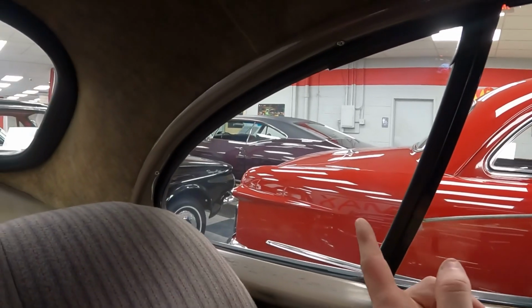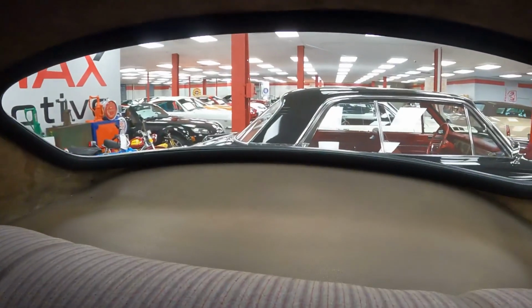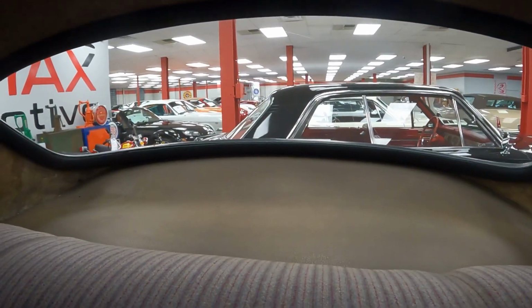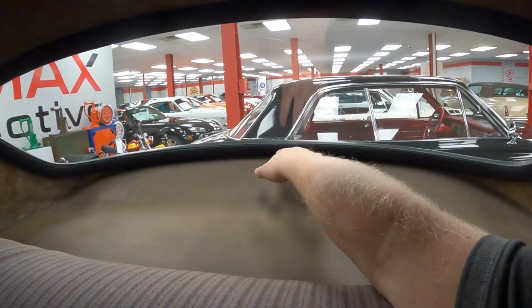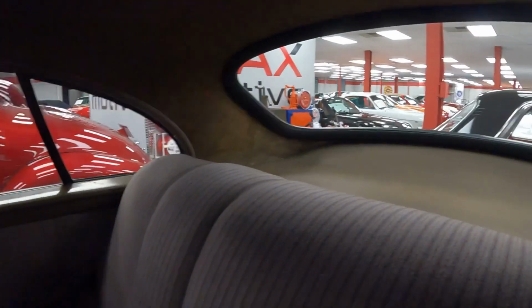It's cool that you get this little quarter window as well. Very nice feature. Here's what out the rear window looks like. Notice the shelf. That's a really big shelf back there. I can't reach the window. That's how big it is.